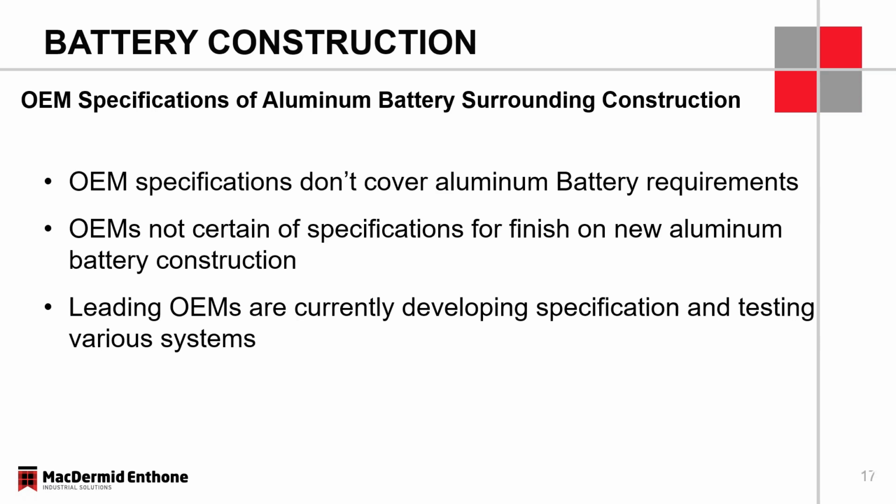This great range and this very new application really for battery housings has actually shown that most OEM specifications are not really designed, and they don't cover the aluminum battery requirements at all. Because of the contact corrosion and the different materials that are part of this assembly, OEMs are still trying to develop specifications, and they're going through a lot of different testing of various systems to finally agree what they will specify and how they will write the specifications around these requirements.